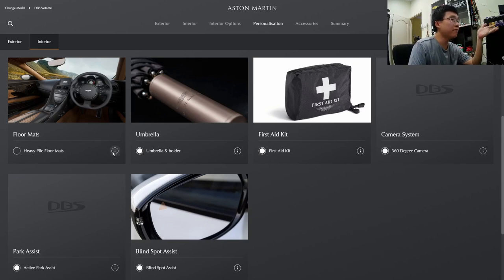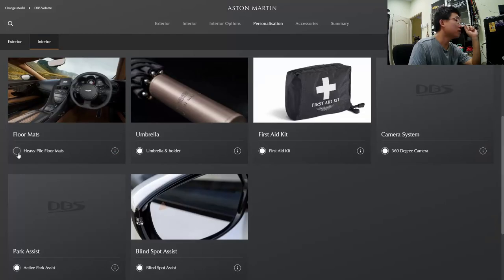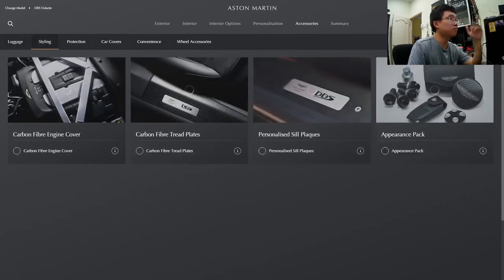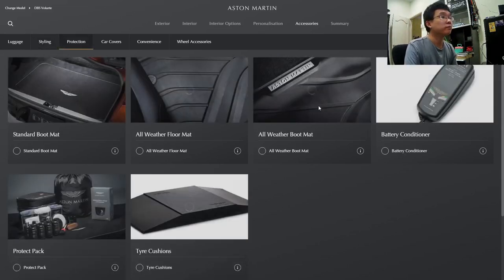So, a heavy pile floor mat. Now, what is a heavy pile floor mat? Floor mats fitted to the footwells featuring leather edge binding. Now, I think I'll forego that. So, we have a 4-piece leather luggage set. Carbon fiber engine cover, carbon fiber tread plates, but personalized sill plate, yes. Appearance pack, no. Standard boot mat, all weather floor mat, all weather boot mat.